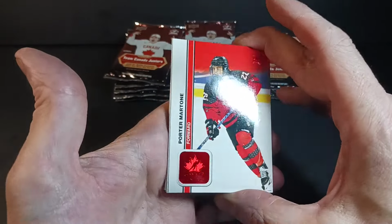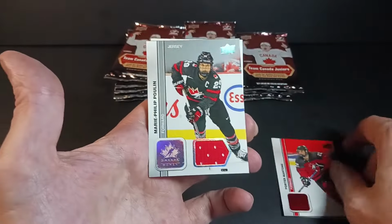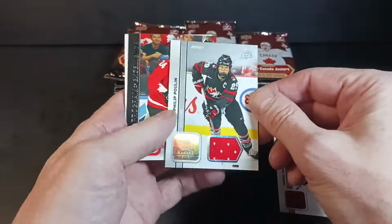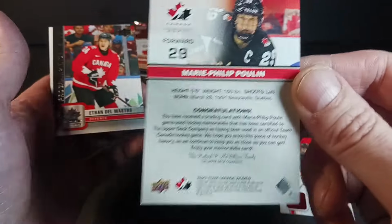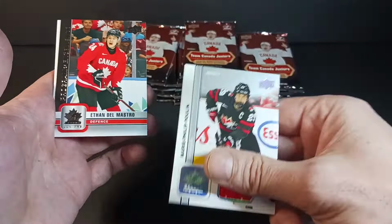And here we go. Porter Martone, 1 red per pack, and there it is. Okay, well, we're not wasting any time. I got a Marie-Philip Poulin jersey card, mem card. It's all game worn, and some of it's been dropped on the floor. It's going to happen with me and gravity. We're just not friends.